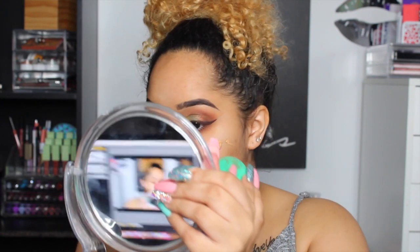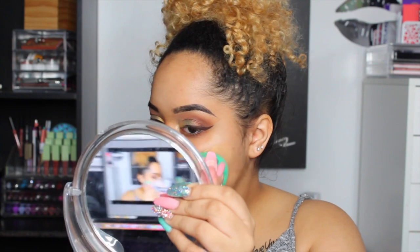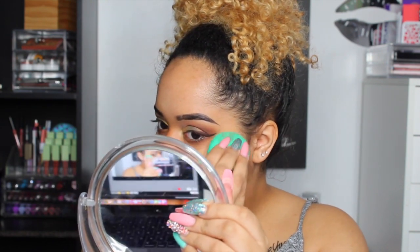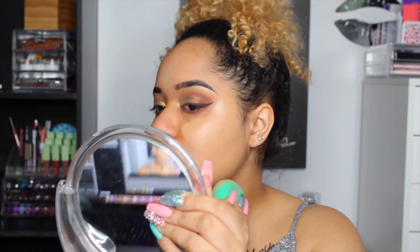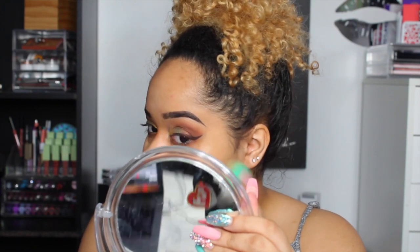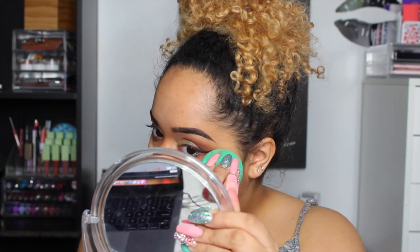First impression, for being a matte line, this is glowy. This is super glowy. It's not soaking into the sponge that much, which is crazy. It's actually spreading out. I really appreciate that. And this color is a good match. This is my perfect foundation shade. Again, Covergirl came through with the shades.